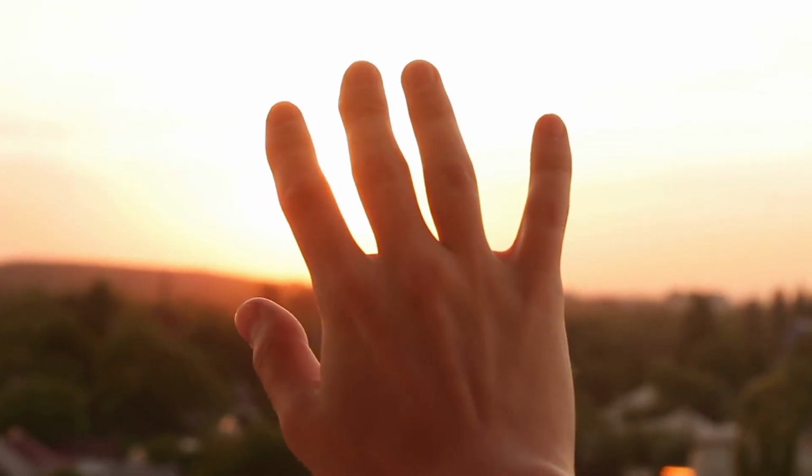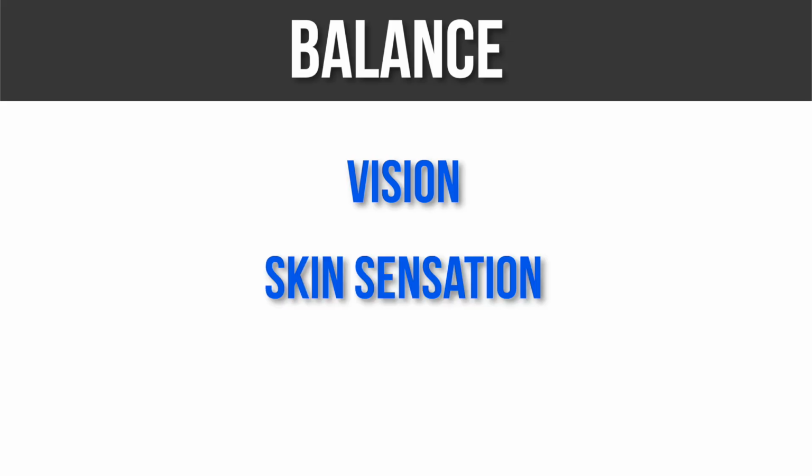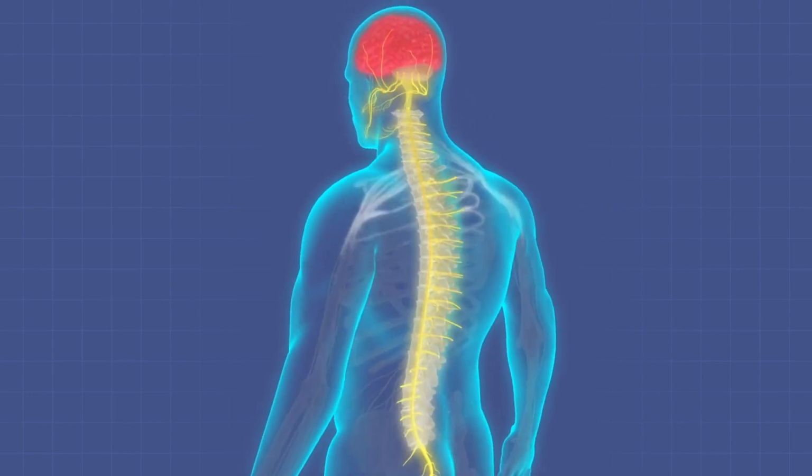When going through school, I learned about the importance of sensation in relation to maintaining your balance. See, you and I have three main systems to keep our balance. We use vision, our skin sensation on the bottom of our feet, and proprioception. That last one, proprioception, is the ability to feel where your joints are in space. That is why you can close your eyes and touch your nose and still land right on target. You have sort of a map of where each part of your body is at any given time.